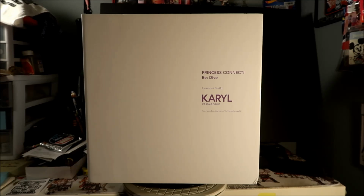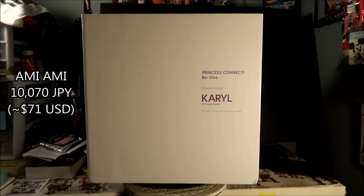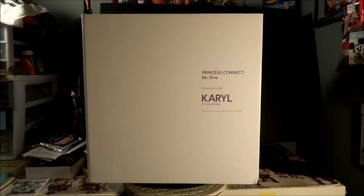You can't tell because it's in a big white box. So this is the FNEX Karyl from Princess Connect, all right? And I got her from AmiAmi, I did a big order, for 10,070 yen. That is a steal. That was like 71 US dollars, guys, by the Google prices right now. I believe this figure was like 18,000 yen, so it was around 160, 170. So I pretty much got this for half off. It's ridiculous.